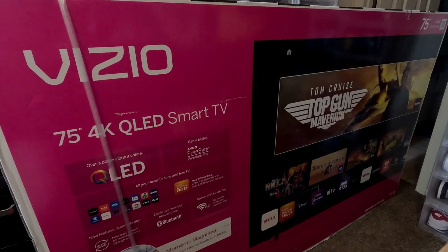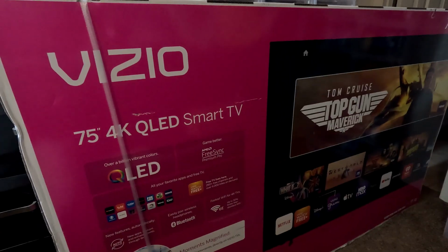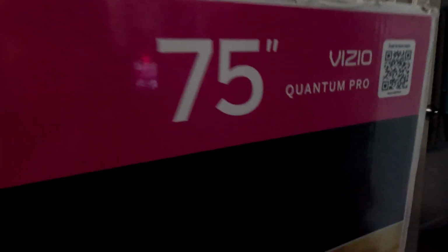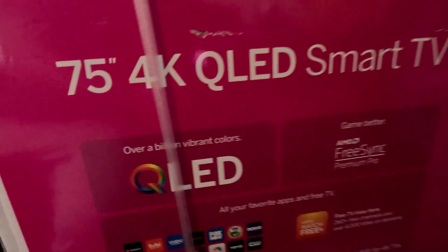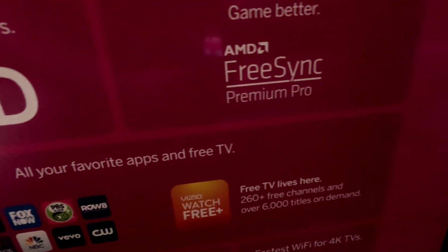Here is the new TV that is going to be replacing the previous one I just showed you. This is the Vizio Quantum Pro 75 inch. All right. Here's some of the features. It's a QLED. It's good for gaming, FreeSync.